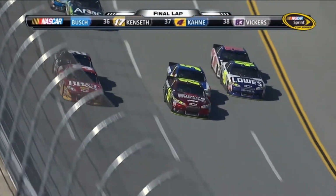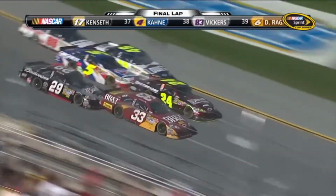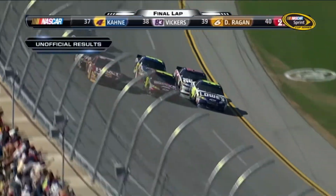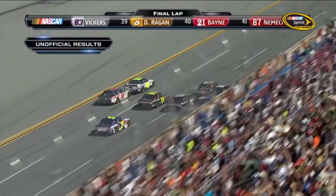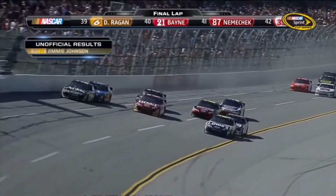Watch out, down low. Way down comes Johnson. Good run. He's got room. They're 3 wide. 3 by 3 to the line. Johnson. Maybe Jimmy Johnson. I believe he got him by an inch.